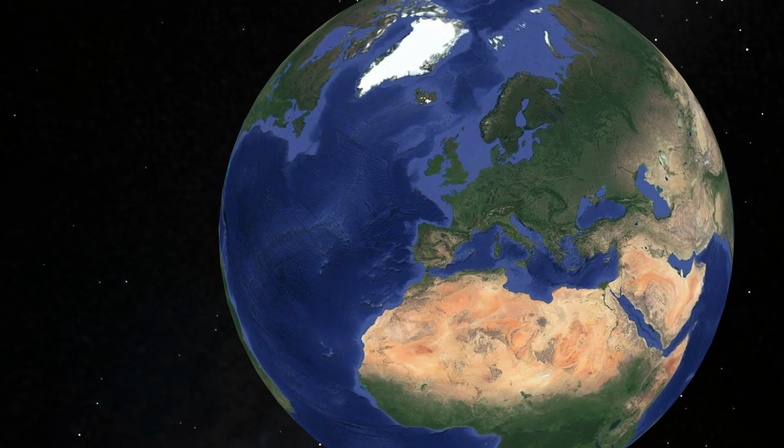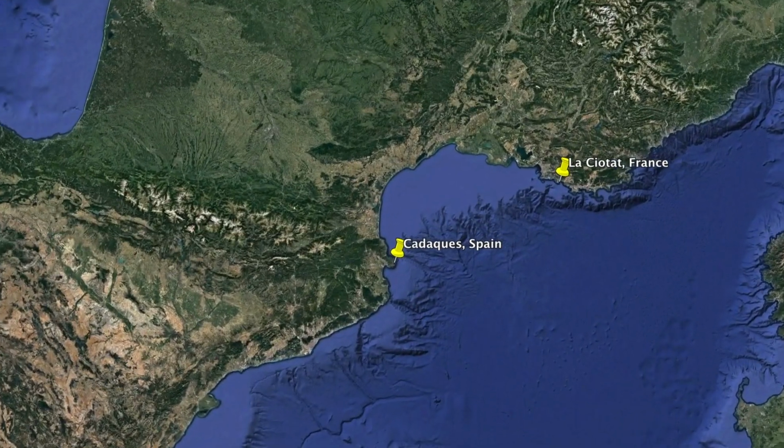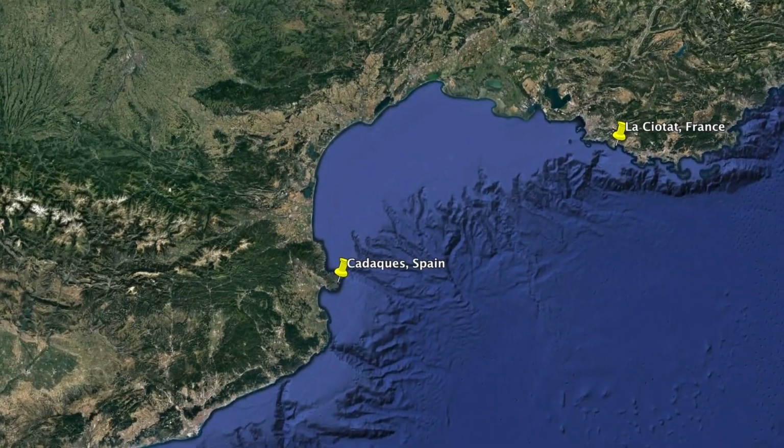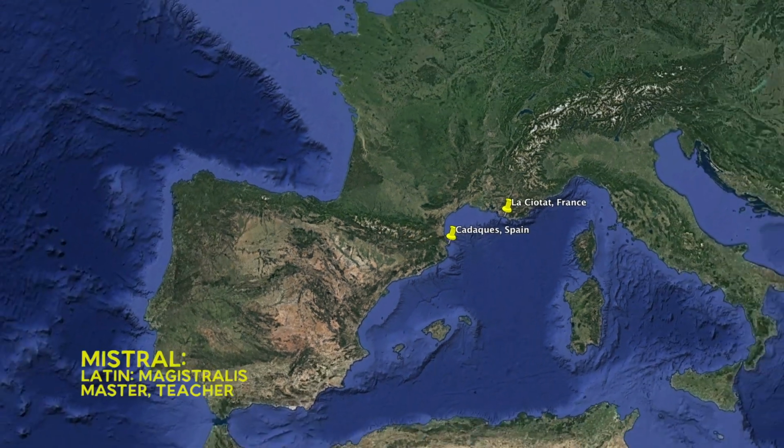The plan: sail from Cadaques, Spain to La Ciotat, France. A 128 nautical mile sail that is, by nature, challenging. This area is known for a wind pattern referred to as the Mistral.